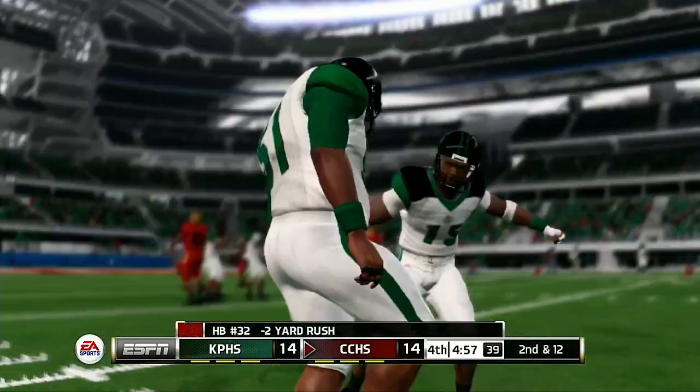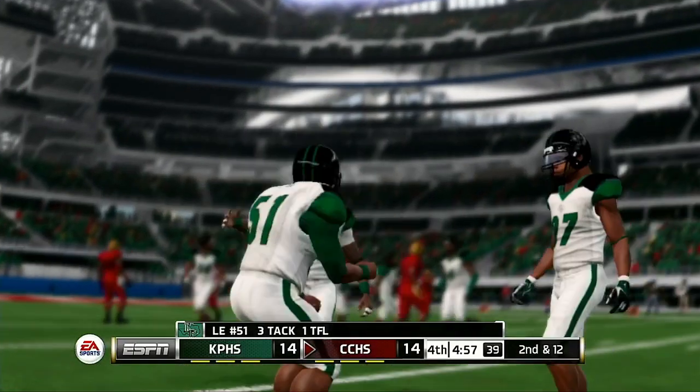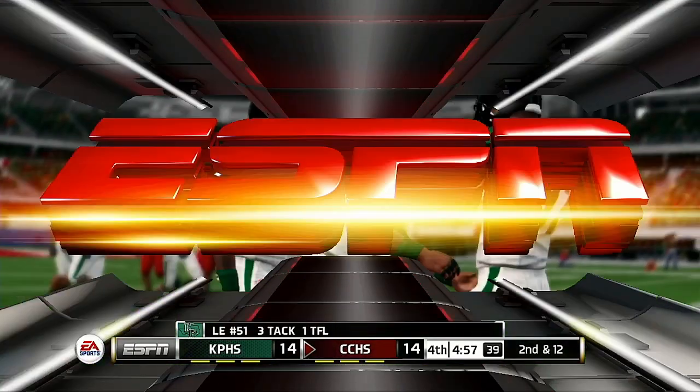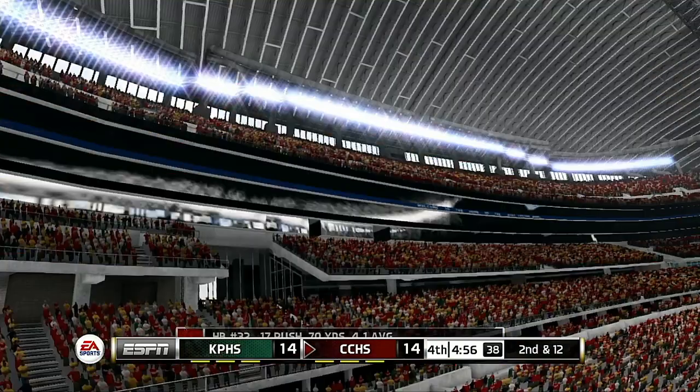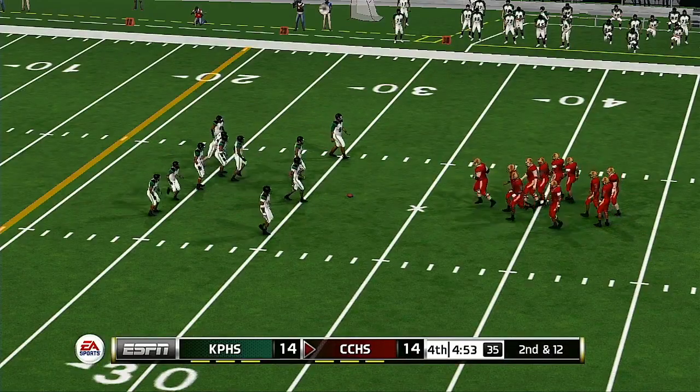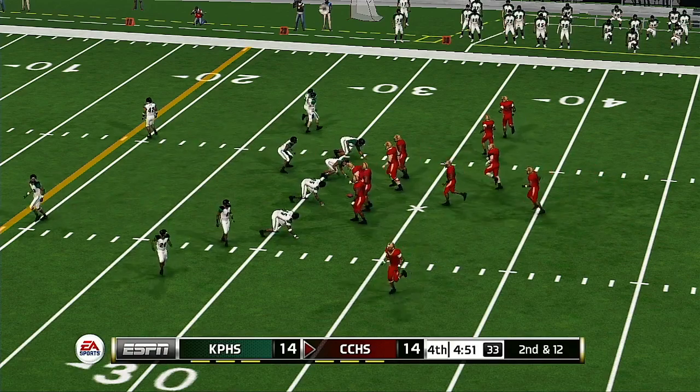Taken down in the backfield. Sometimes a play is not going to work for whatever reason. Doesn't mean you throw the play away. You just need to execute better next time. From the 32-yard line, it's 2nd down.